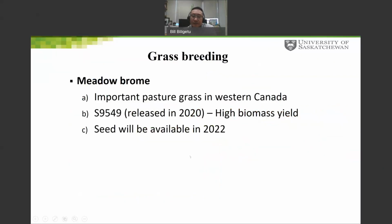The next species is meadow brome grass. As many of you know, meadow brome grass is an important pasture grass. It has a much more rapid regrowth than smooth brome grass, crested wheatgrass or hybrid brome grass. Another important aspect of meadow brome is that it can stay quite green in the fall, and it's also very leafy and barely has any seed heads in the fall during the regrowth period.